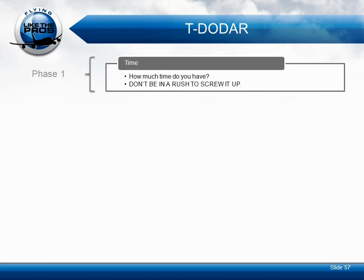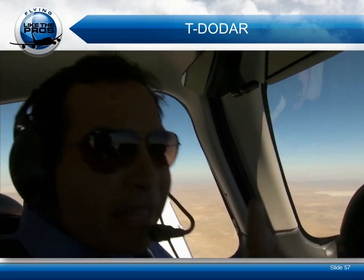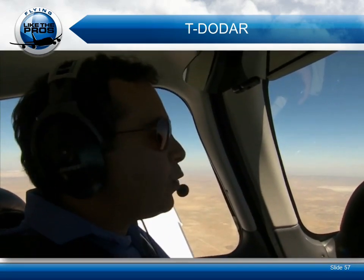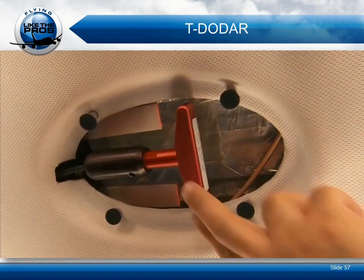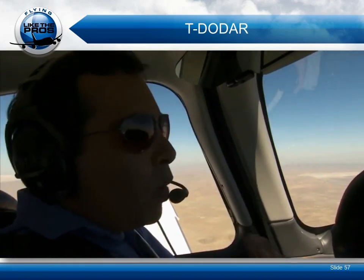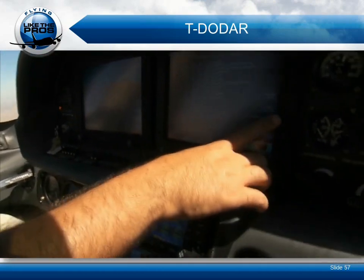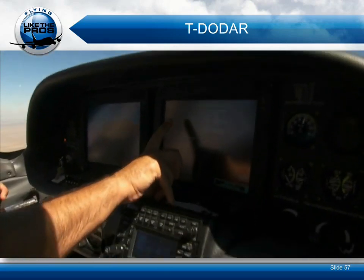First off, phase 1, time. How much time do I have? Now, that's very applicable in the Cirrus, because remember, the Cirrus has the CAPS system, the Cirrus Airframe Parachute System. So what I like to do is go over here to the MFD, look at my nearest airport, and find out what is the elevation. I can see it right there.